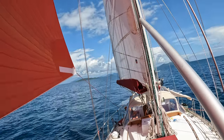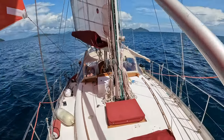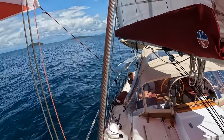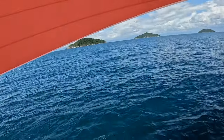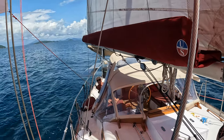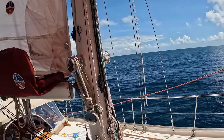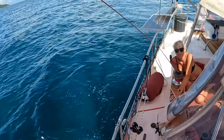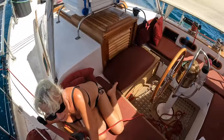It's working. What speed are we doing? 4.2. 12 knots of breeze. 11. I expect it'll pick up a bit.